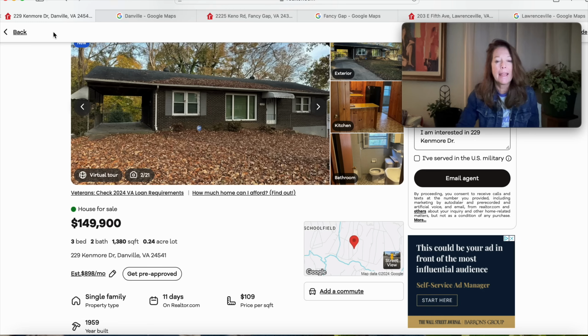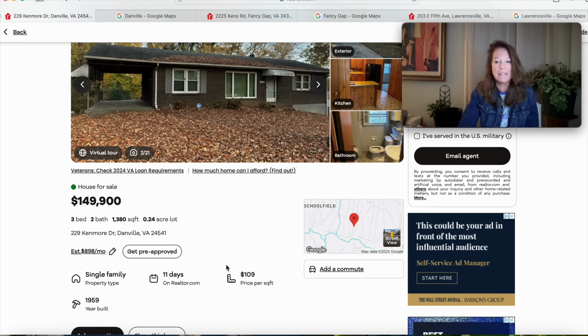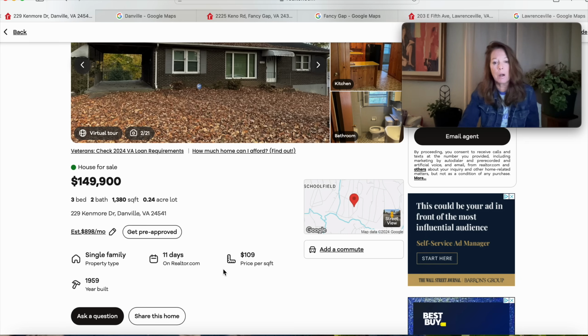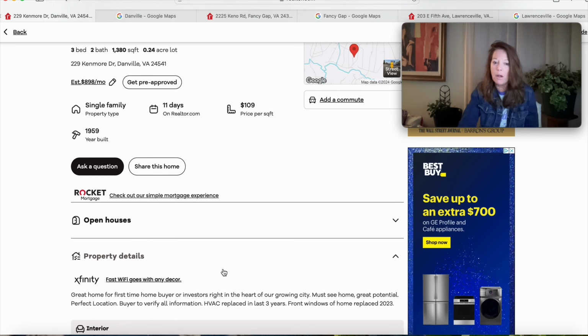$149,900, 229 Kenmore Drive, 1/4 acre. The house has 1,380 square feet, 3 bedrooms and 2 bathrooms, built in 1959, on the market for 11 days. And in Virginia, they're typically on the market for 31 days, according to Redfin. And it says here, first-time home buyer or investors right in the heart of our growing city. And it has great potential, great location.